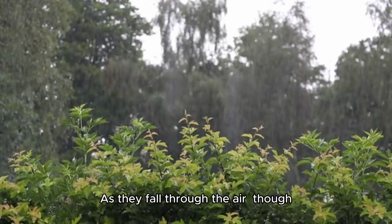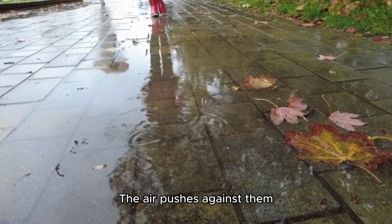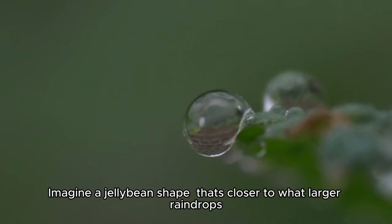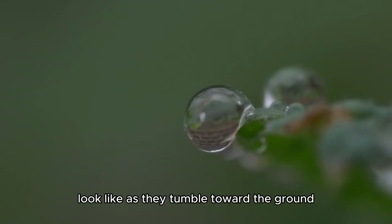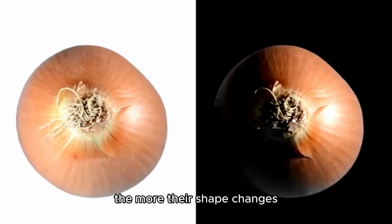As they fall through the air, though, things get a little less perfect. The air pushes against them, flattening their bottom while their top stays curved. Imagine a jelly bean shape. That's closer to what larger raindrops look like as they tumble toward the ground. Smaller drops stay more spherical, but the bigger they get, the more their shape changes.